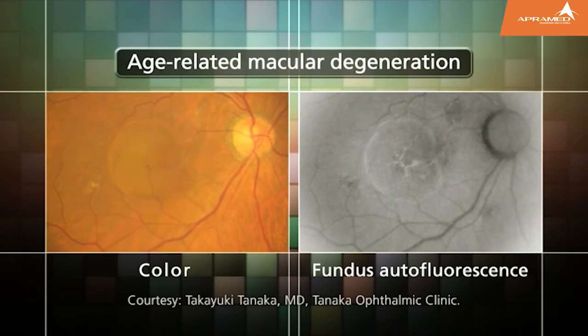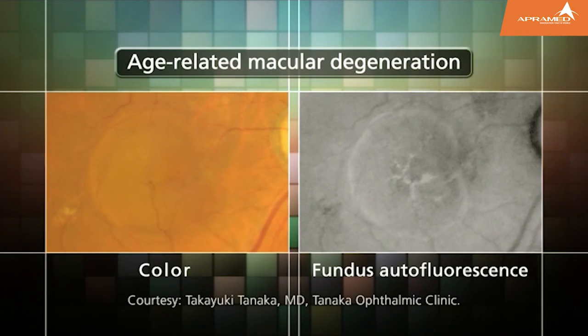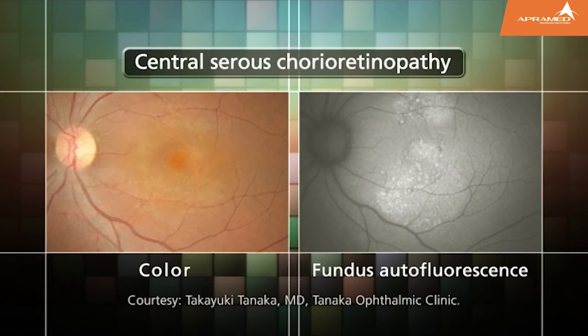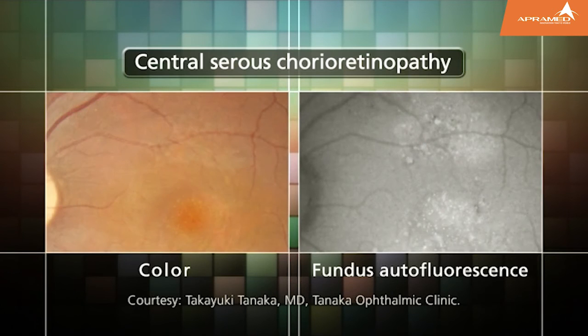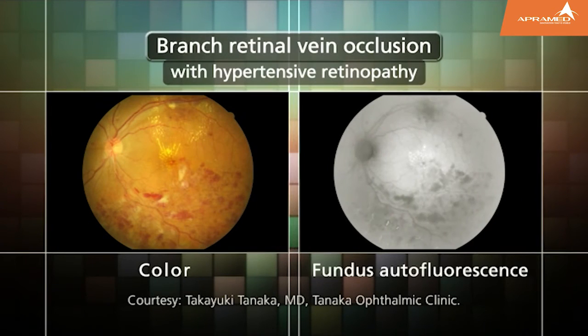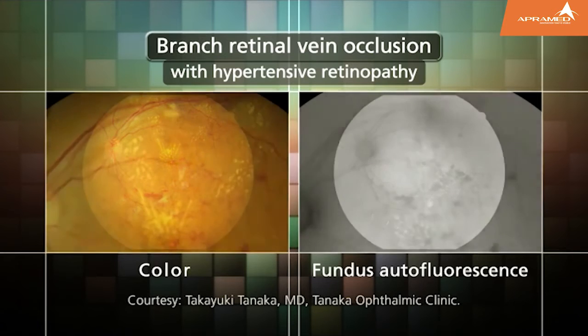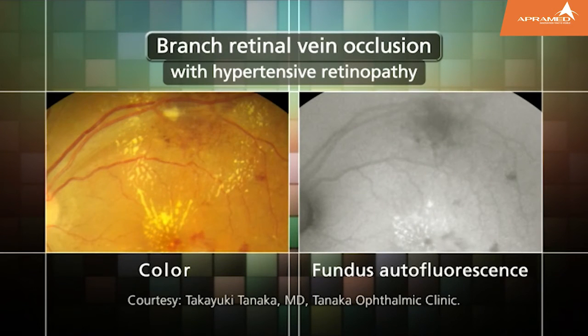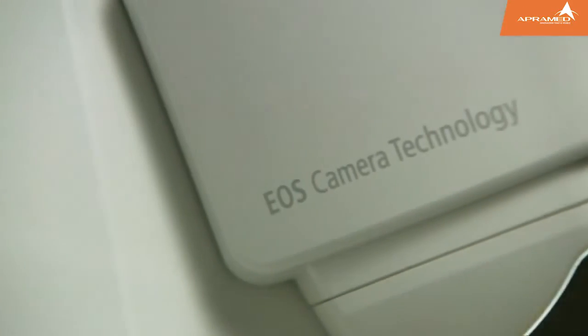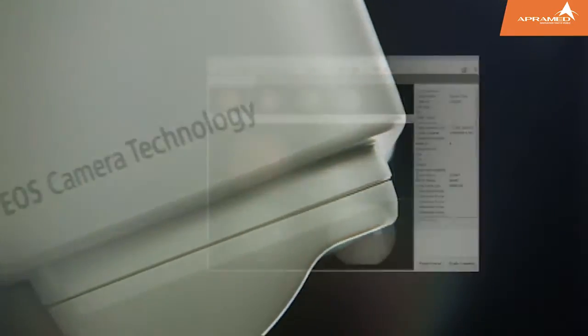Also, for autofluorescent images, stimulus light that is not absorbed by the macular pigment is selected. As shown, this allows recording of autofluorescent images that are optimal for diagnosis and treatment. Canon is making use of all of the latest technologies that we've developed.